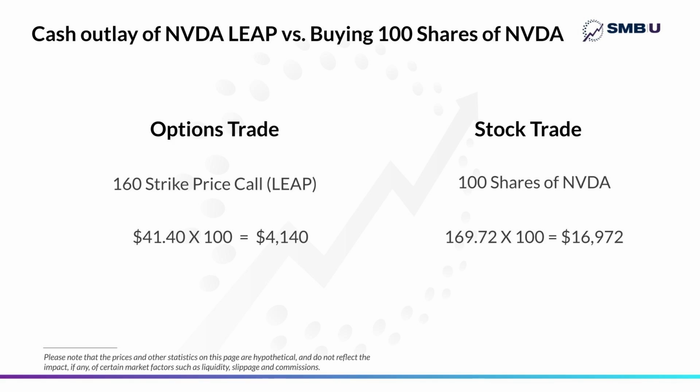Okay, so now let's first take a look at what happened here from a cash flow standpoint. And remember, a call option represents the right to buy 100 shares of a stock at the call option's strike price, which in this case is 160. And so the cost of buying the 160 call, the LEAP option expiring in a year, that price in total was $4,140 that day, as you can see from the calculation. Whereas if you had outright bought 100 shares of Nvidia that day, you would have had to shell out $16,962, more than 4 times the capital obligation just to enter the trade.